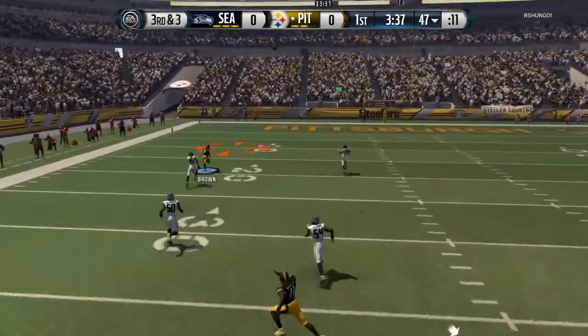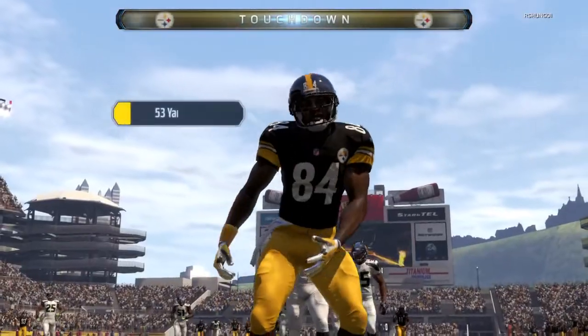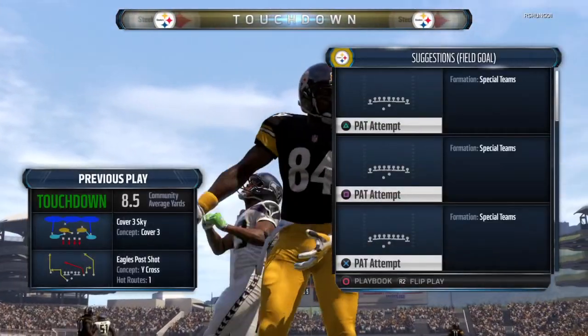Going for the deep ball. And there's a great catch. All the way home and all alone. Touchdown.